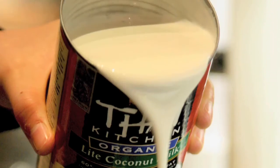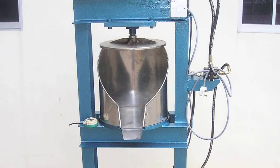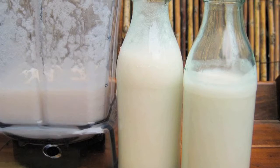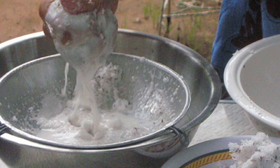Now, there are two grades of coconut milk. There is the thick and the thin coconut milk. Thick coconut milk is made by squeezing the meat from inside of the coconut through something like cheesecloth, and the liquid that is extracted is the coconut milk. If you want thin coconut milk, you have to do the same process, but then take that pulp and put it through something like a blender or some warm water to rehydrate it, and then squeeze it again, a lot like you make almond milk or other nut-based milks.